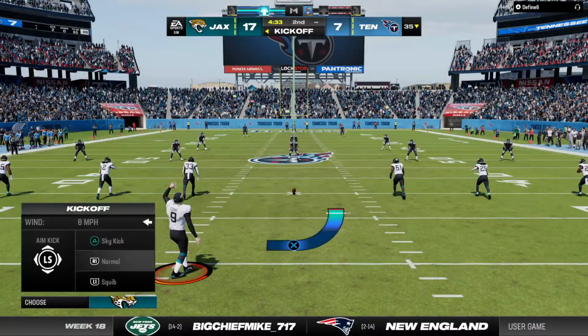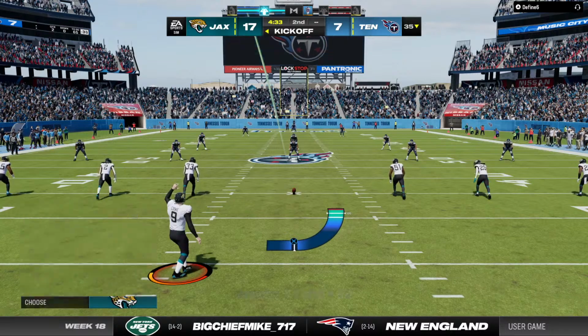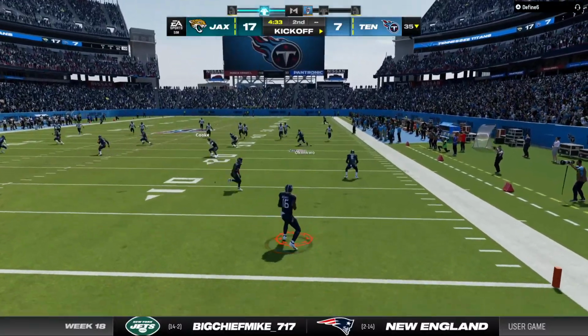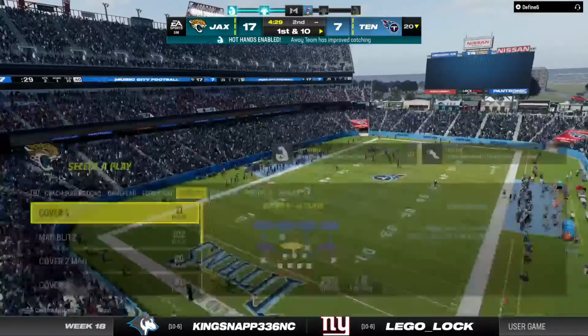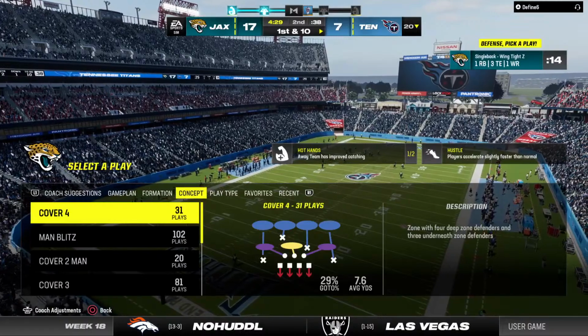Logan Cook to kick off for the Jaguars. So here's the kickoff now as they'll get it again following that fumble return for a score. And he'll be brought down right on the chalk of the 20. At their own 20-yard line.